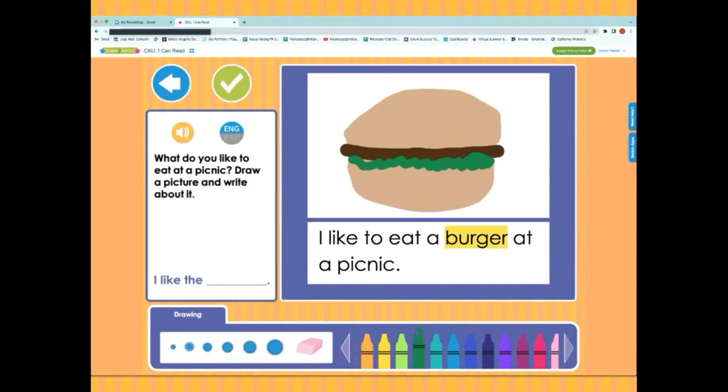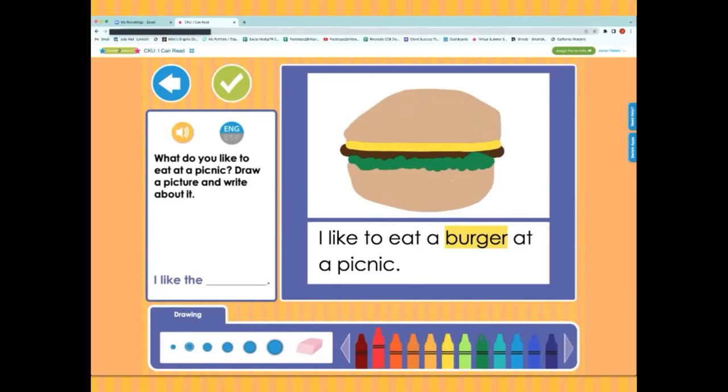And I can add cheese using yellow. I can make tomato. So maybe I'd like some cheese on my burger. So let's put some cheese. And let's end up putting our tomato, because that's my favorite, is the tomato. So let's find the red crayon. Here it is. And I'm going to add my slice of tomato right above my cheese. And there we have it.